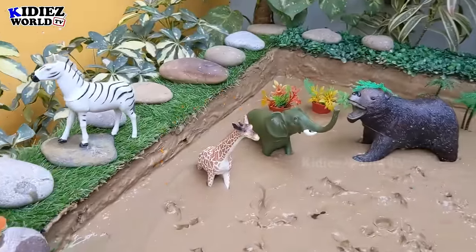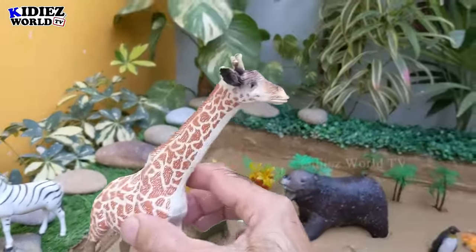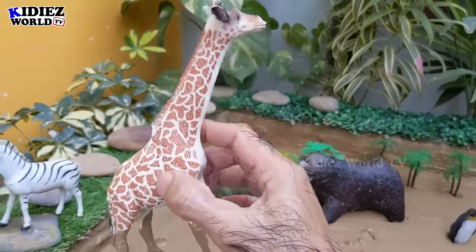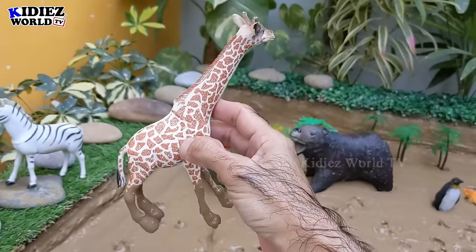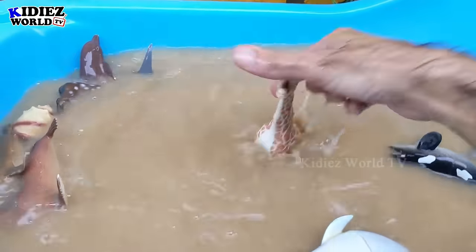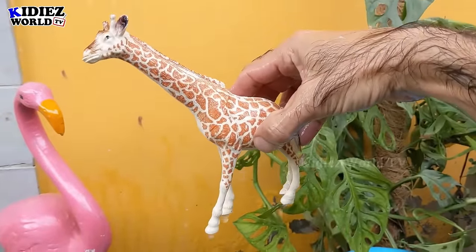The next one we have is, let's go for this giraffe, the tallest animal of the wild world and a very funny one as well. As you can see, he has a very long neck with very, very long legs. Let's watch him. Here we go, giraffe.